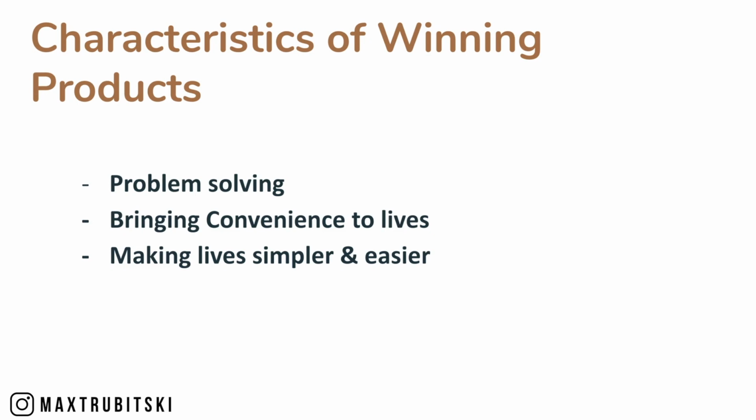Another characteristic of a winning product is that it's a problem-solving product. You guys know exactly what I'm talking about. It could bring convenience to lives. Their lives are simpler and easier because of this product. These type of products I found work really well, especially in dropshipping, because most of the stuff we're selling, people are buying on impulse. If people buy it on impulse, they don't need to buy it. They're not searching on Amazon to buy these products. They don't need them, but the offer is so good, the product wows you.